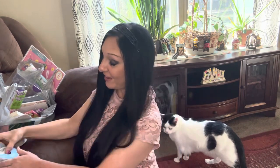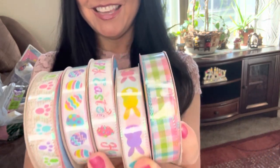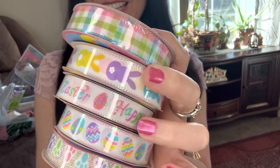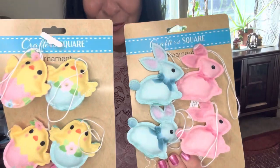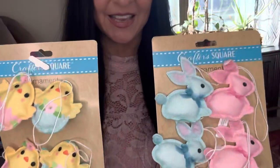But I'm going to start off. Look at this Easter ribbon that I found, you guys. Look at these. I love these little bunny footprints and these Easter eggs. And this one says, Happy Easter. Next, I found these. Look at these ornaments. I love these, you guys. I'm definitely going to be adding these to a cute little junk journal.